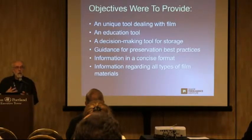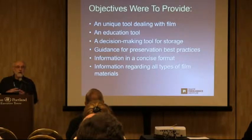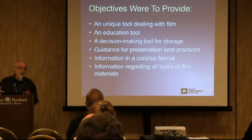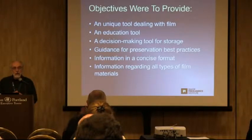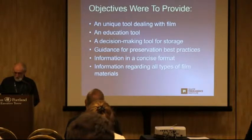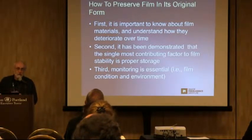And we want to include all types of film materials. That will not concern only moving image material, but also still, X-ray, and microfilm, because, you know what? They are made of the same components. They often use the same plastic at different times, and they use the same image material at different times too. So there are a lot of commonalities there, and that is really, really important.